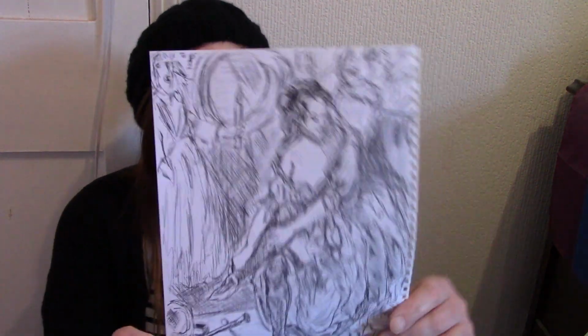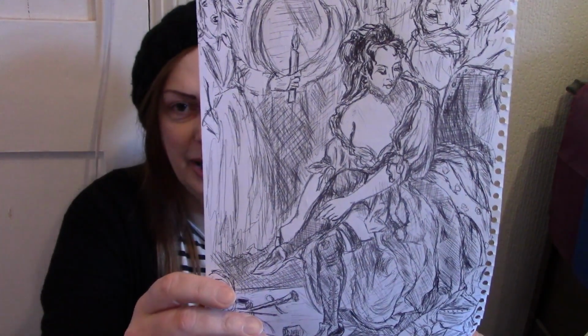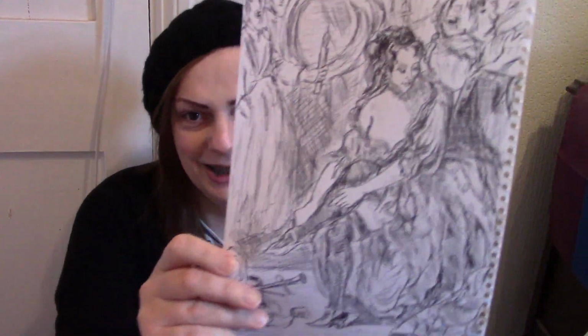This is another one from a Hogarth painting. It's a woman putting her stockings on, or taking them off, or taking her shoes off. So it's set in quite a rowdy environment in a bawdy 18th century tavern.